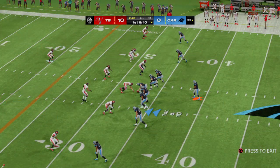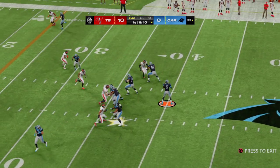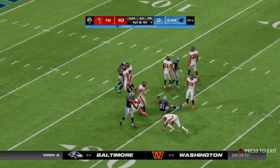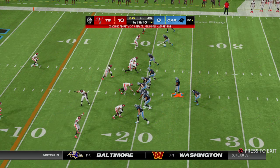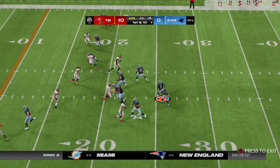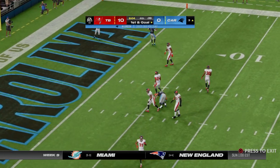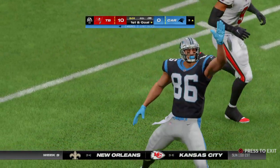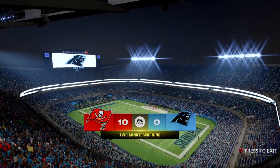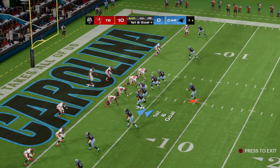So they'll come up 1st and 10 now from the 33. Back to throw. Green got his man, complete over the middle. It's Hall. And they'll get this one to about the 20-yard line. All 3 timeouts plus the 2-minute warning. Here's 1st and 10. Oh, there's that man again. It's complete. And the Panthers are going to have a 1st and goal coming up as the tackle is made at the 3-yard line. 2 minutes left to play in this football game here on EA Sports. Here we go. 1st and goal.